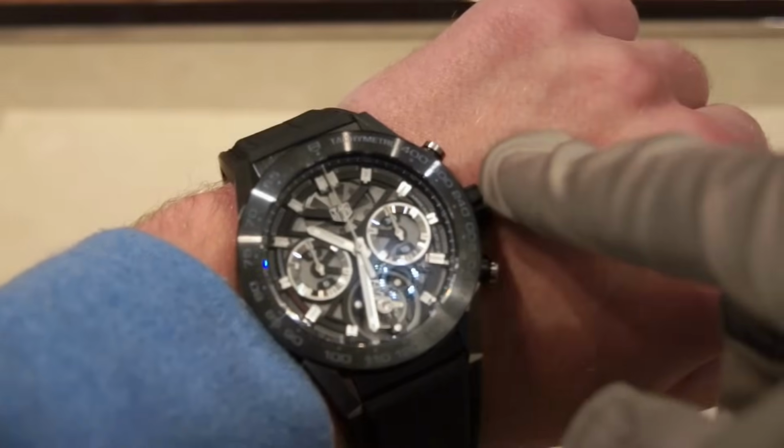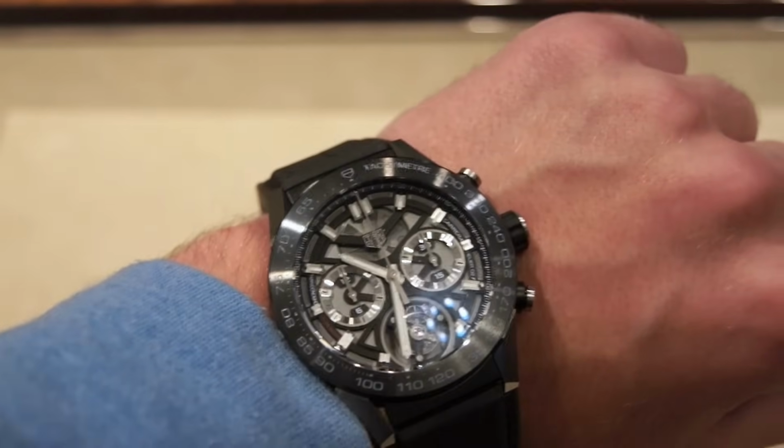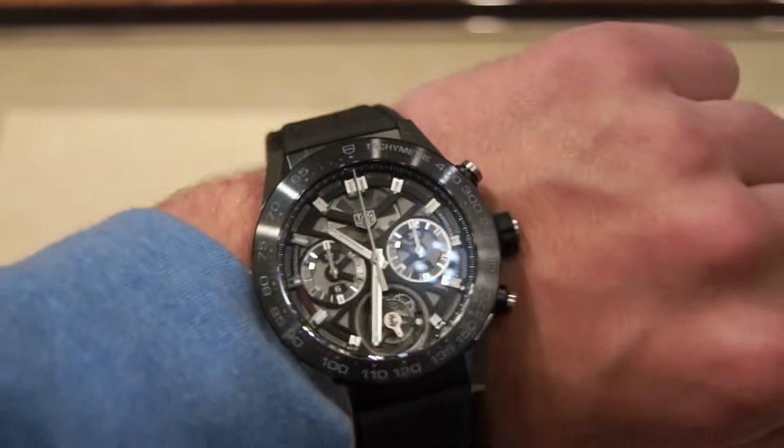It's a 45mm case, which is a little bit large for some, but again, it's so sporty that it's kind of irrelevant at that point. But again, I think it looks very, very cool.